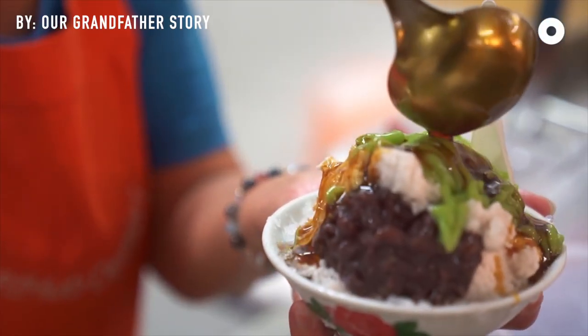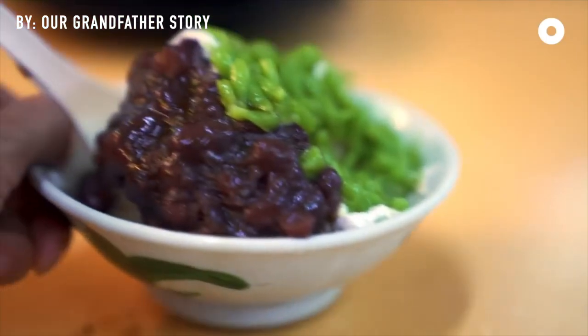Yung parang brown sugar or... Pakaskas! Kung alam nyo yan, comment kayo below. I'm sure yung mga tao alam yan, yung pakaskas. Oh, wag natin kalimutan yung crushed ice. Chendol is actually one of my favorite dessert. Paborito niya yan talaga, promise.